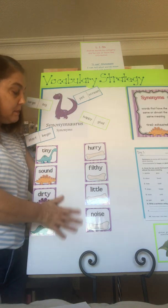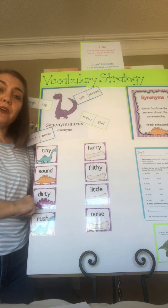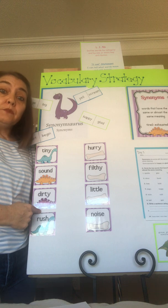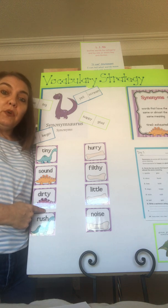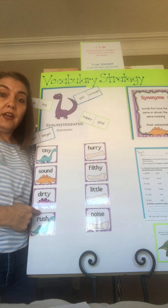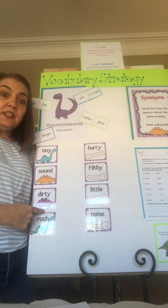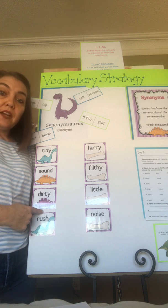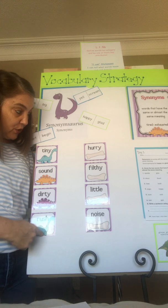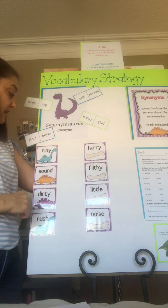Now, let's come down here and we're going to play a little matching game. If we were in the classroom, this game is called Synonymsaurus, and it would be put in our centers for each of you to work on while we were in our small groups. What we're going to do today is we're going to create pairs of synonyms by matching the dinosaurs to its bones. Let's go ahead and get started.